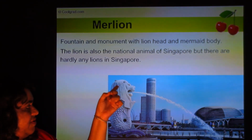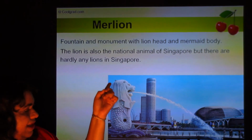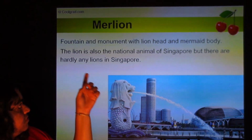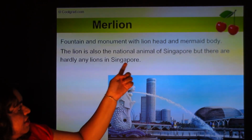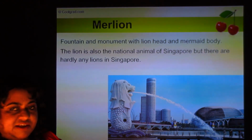This is the Merlion, which is the national symbol of Singapore. It's a lion at the top and a mermaid at the bottom, and it's like a fountain. The lion is also the national animal of Singapore, but there are hardly any lions in Singapore. So this is a national monument.